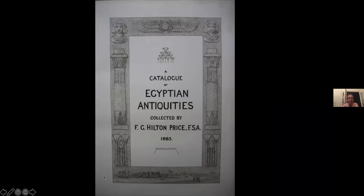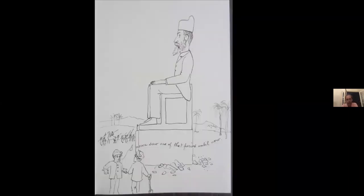Emsley, a member of the Folklore Society, the Topographical Society. That's where he and Hilton Price associate. There's this wonderful letter, Emsley sends this as a thank you to Hilton Price for a copy of the printed catalogue in 1897.